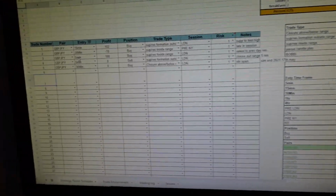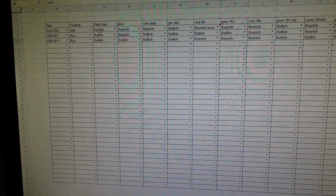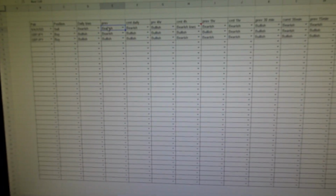So I've been taking my setups here and doing data collection based on back testing using soft forex. But what is important here is looking at what is the trade environment, right? So what was the daily bias? What was the previous daily? What was the current daily doing? What was the previous 4 hour doing? What is the current 4 hour doing? And I'm getting all of this data to see what is the result, right?